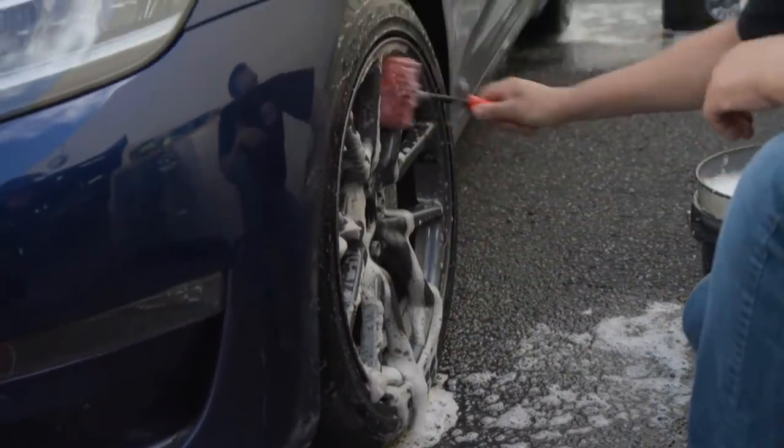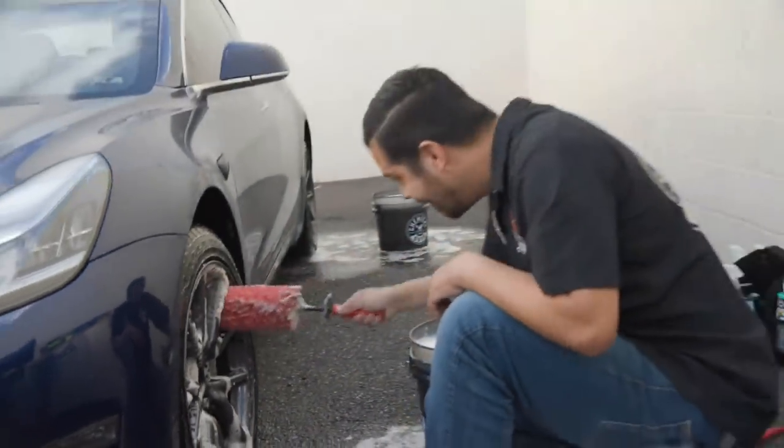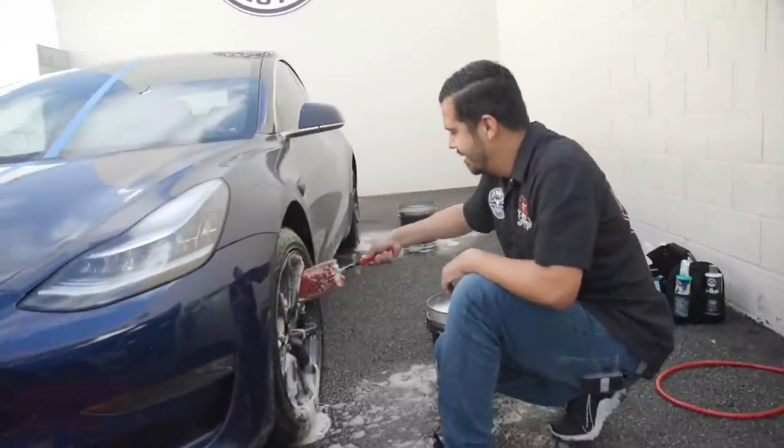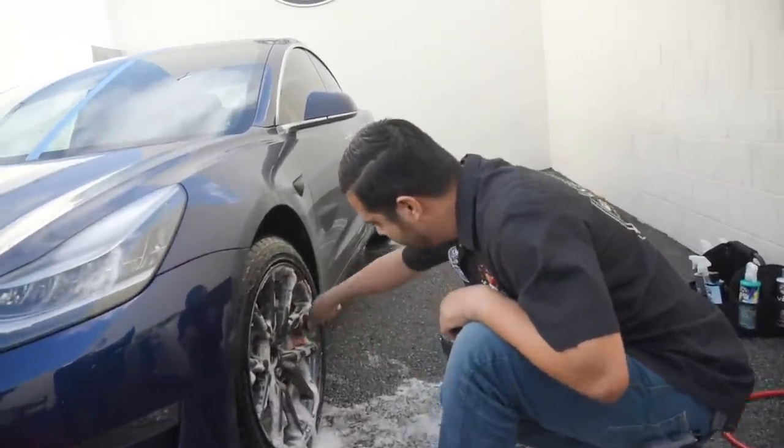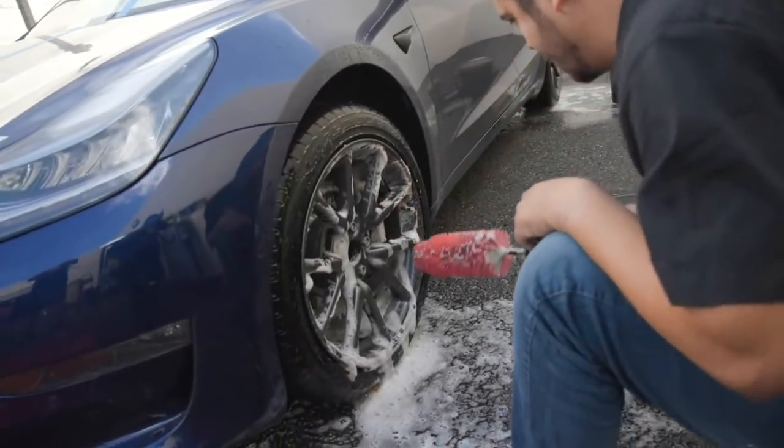Joey's using the Red Rocket. It's a great wheel brush. I'm liking the technique. It goes all the way to the back of the barrel of the wheel. I'm not sure if he started at the top and is working his way around, but... Of course, start at the top, Nick. I think I am a newbie.